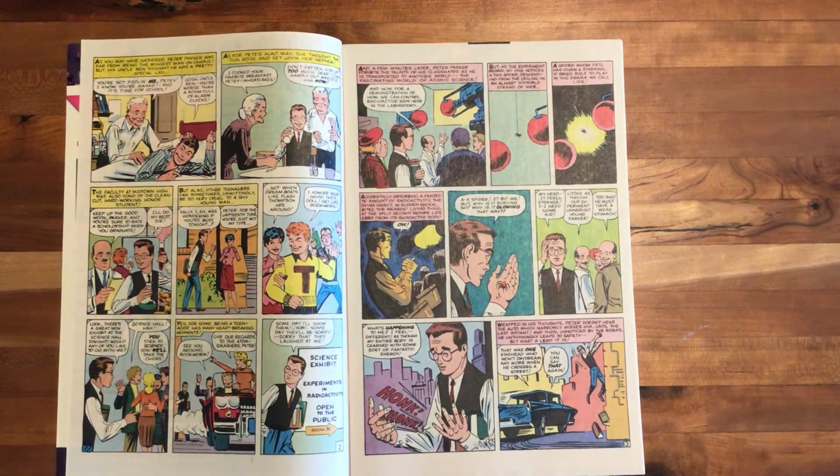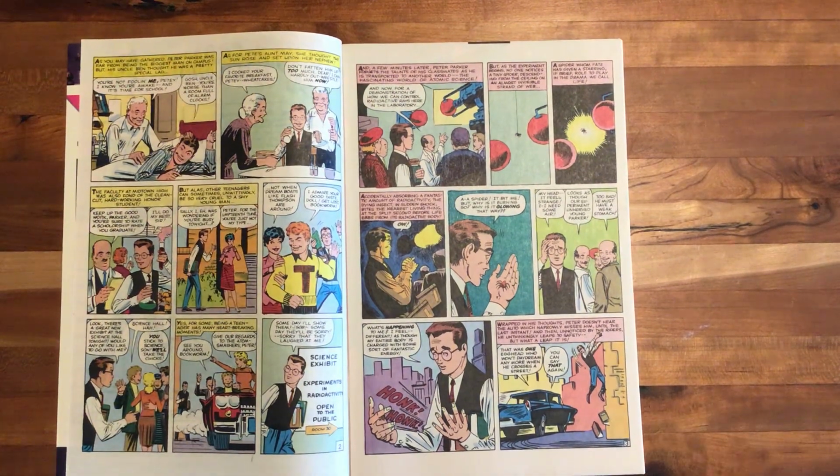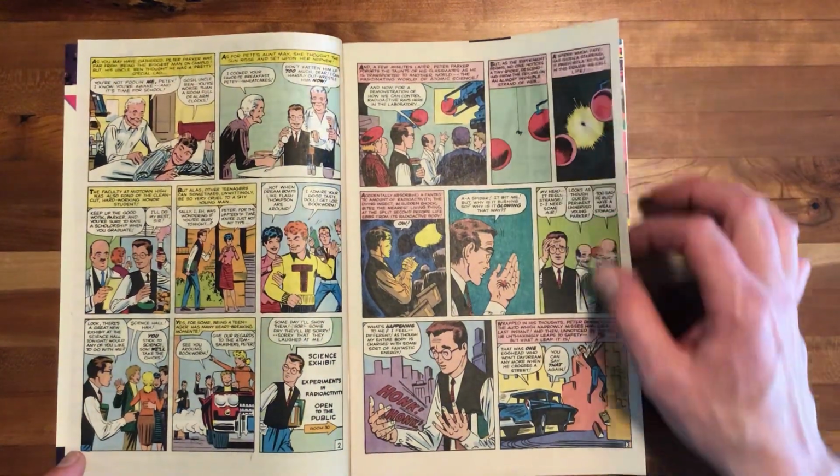This is absolutely crackling exposition and dialogue from Stan Lee. And of course, the Steve Ditko artwork here is just classic, timeless brilliance.